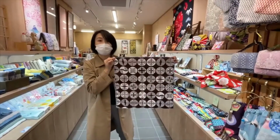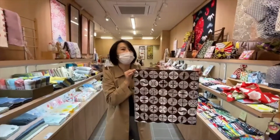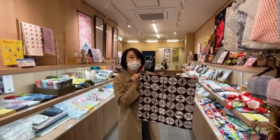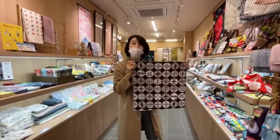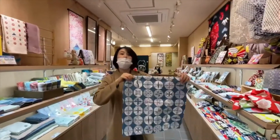It's just cloth, but you can wrap. Furoshiki is a magical cloth. So next, the furoshiki shop owner will show you how to use furoshiki and how wonderful it is. Oh, the color is different. Yes, it's a reversible furoshiki.